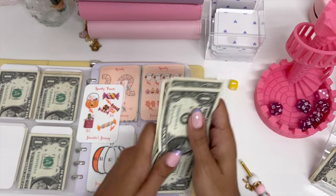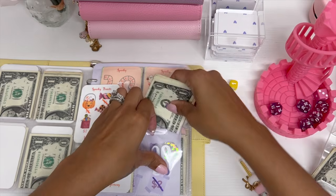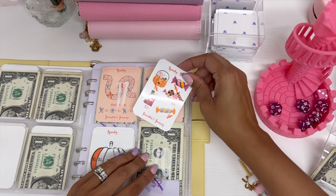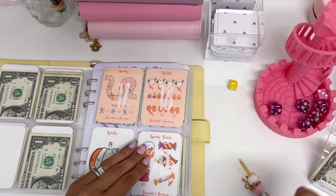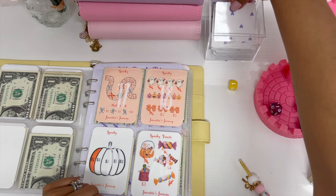1, 2, 3, 4. We ain't got money for that. We ain't got money for no D20. Get that out of here. Wow, a whole 1. That was what's up. I was like, since it's a 1, we got to add another $1 in there. I'm just saying. All right, let me go again.